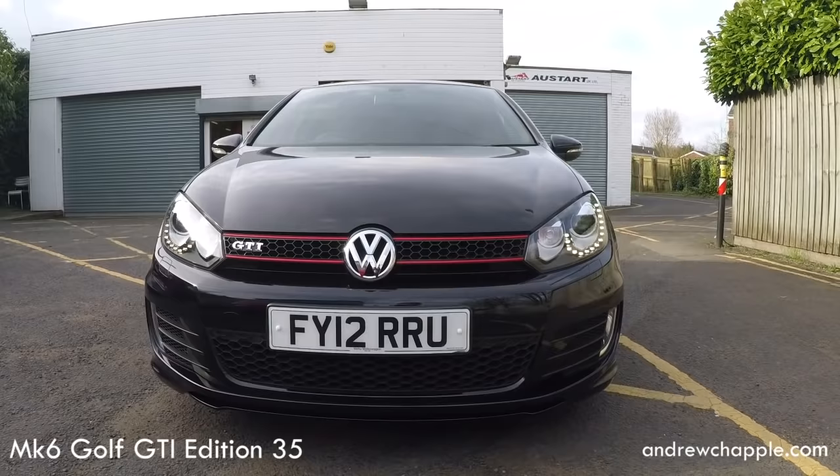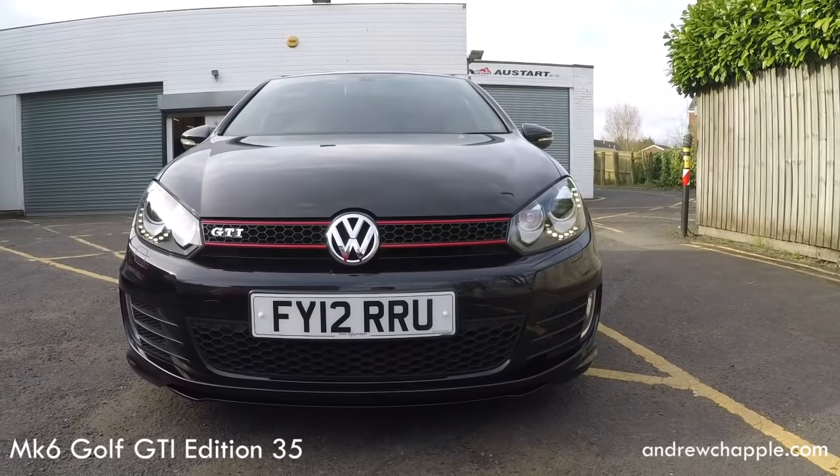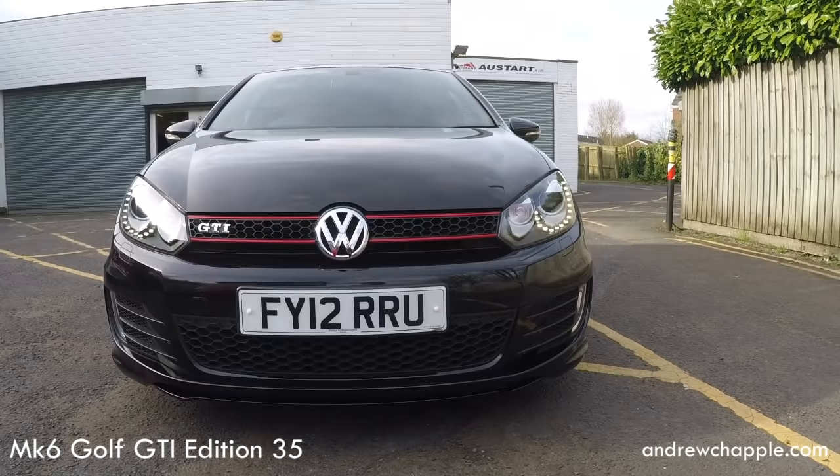So if you like the way a Mk5 drives, because it's basically an Edition 35 underneath, but you want a newer car on your driveway that's easier to finance, easier to warranty, then the Mk6 and particularly the Edition 35 is a really good choice.